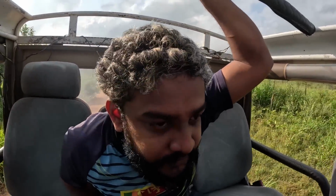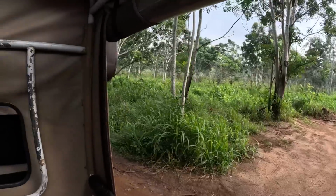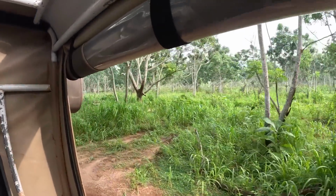Does Sri Lanka have meerkats, Roma? Sorry? Do you have meerkats in Sri Lanka? Only angry ones. Yeah. You do have meerkats? You saw his eyes? He knows it too. I mean, this is exactly what I expected a safari to look like.